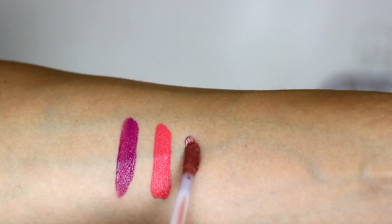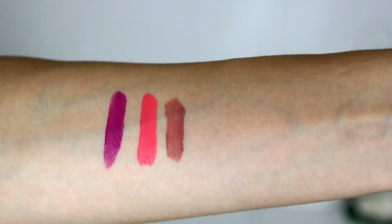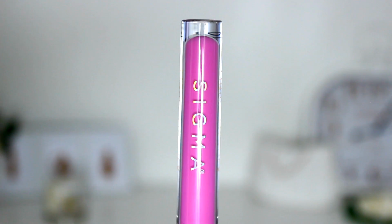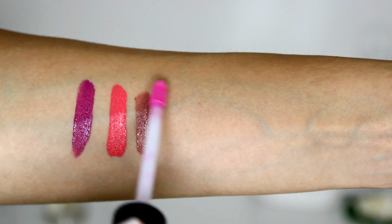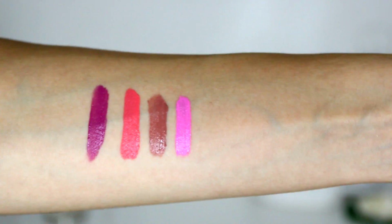Next we have New Mauve, which is described as a nude mauve, which is the color that I'm obsessed with right now. And last but not least, we have Top Dot, which is described as a neon blue pink, which I feel is like a bubblegum pink.